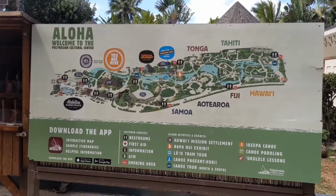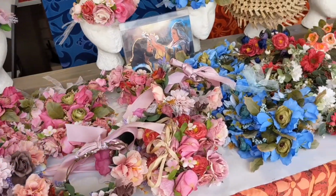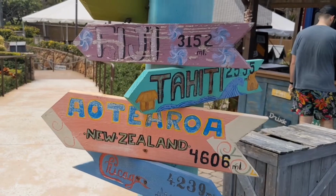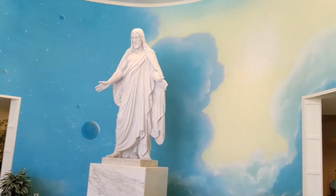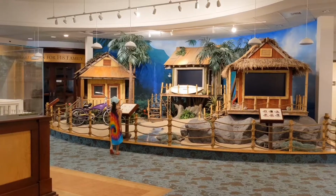A further 20-minute coastal drive will bring you to the famous Polynesian Cultural Center. It's a one-stop village where you can learn the arts and cultures of 6 Pacific islands. Next, we have the Laie Hawaii Temple to visit. Because the temple itself is a sacred place, we can only get a glimpse of what's inside and learn all about the temple from the visitor center.